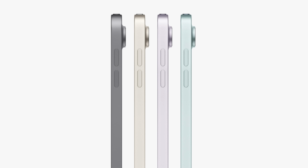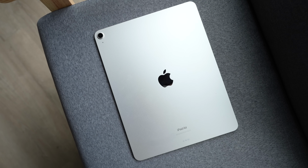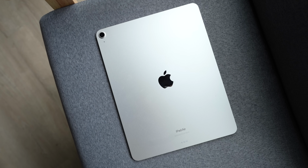This new M2 iPad Air also comes in a few new colors, although they kind of just all look like slightly different shades of gray. You get like bluish gray, purple gray. This is Starlight, which just looks like gray to me. And then there's black. My Air here is Starlight again. The colors are kind of boring and dull, but hey, it is what it is.